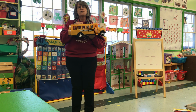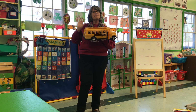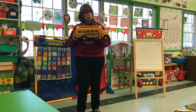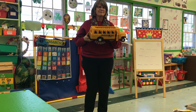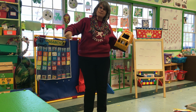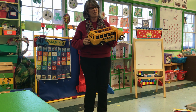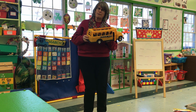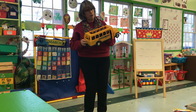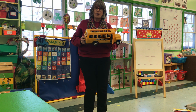The bus is also very safe. The seats are padded in the front and in the back. The bus driver is going to instruct you to find that seat belt. It's not the harness seat belt you're in now. It's just one seat belt to go across your belly button. But sometimes they're hard to find. And the older kids tell me sometimes they don't work too well or they're broken. So you're going to try to find that seat belt when you sit down.